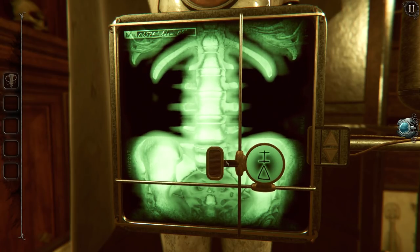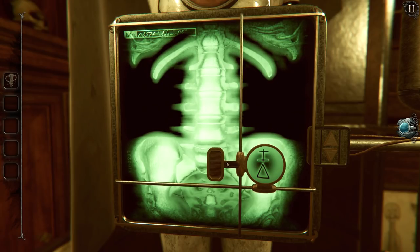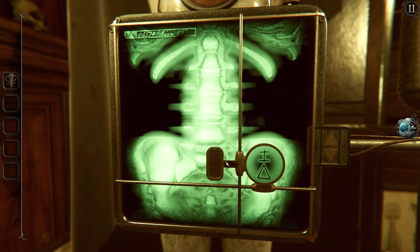Interesting. Okay, there's a mark on this left hip, it seems. Okay, so I'm just going to note this down, actually. I don't know what this is going to be for, but it could come in handy later. Okay, so that is on the hip. All right, brilliant. This is Adam 5, apparently.